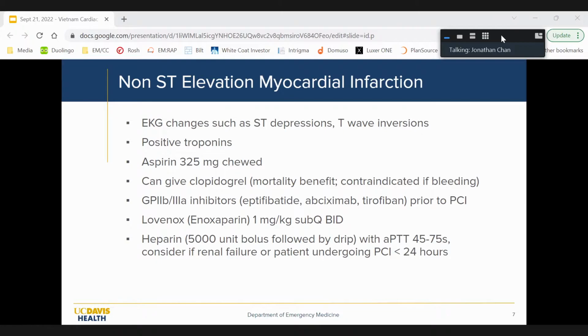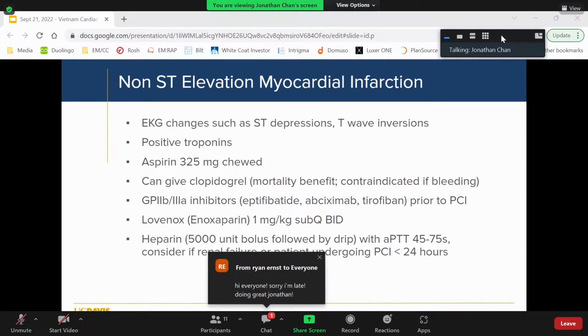For these patients, again, you want to give aspirin, 325 chewed, and you can give Plavix or clopidogrel as well, unless the patient has a bleeding risk.